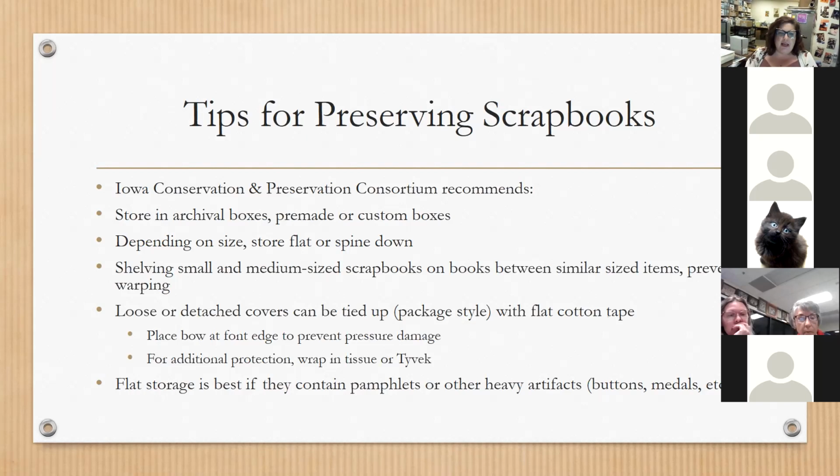Loose or detached covers can be tied up like a package with flat cotton tape, but always place the bow on the side. Usually I like to place it on the side with the pages exposed. You never want to put the bow or knot on the top of the album, because it can cause damage when other items are stored next to it vertically. It'll cause pressure and could cause an indent into the photo album. So try to put your bow along the side.